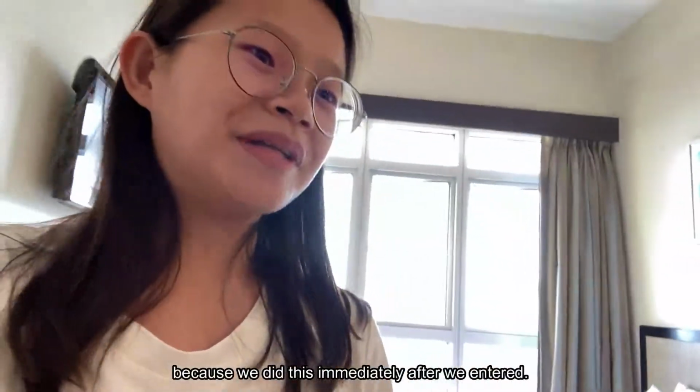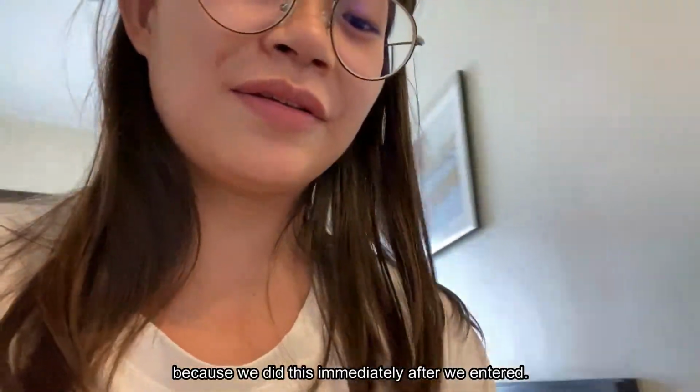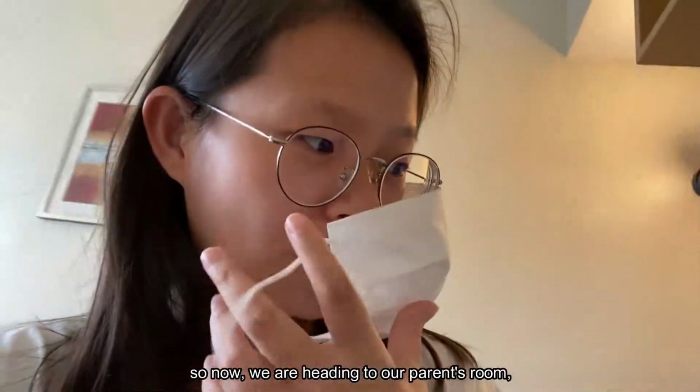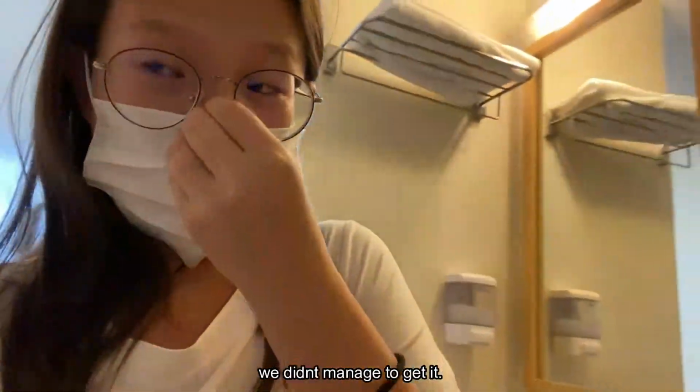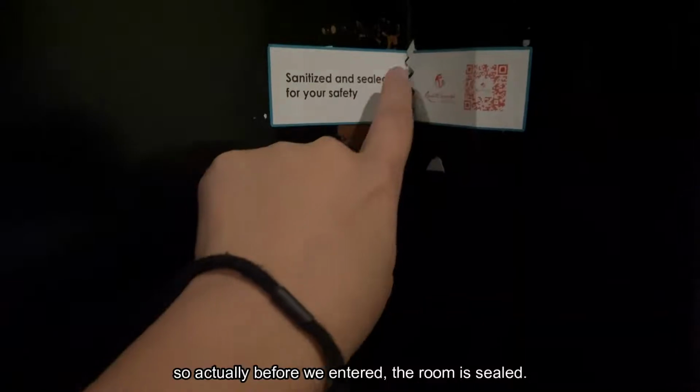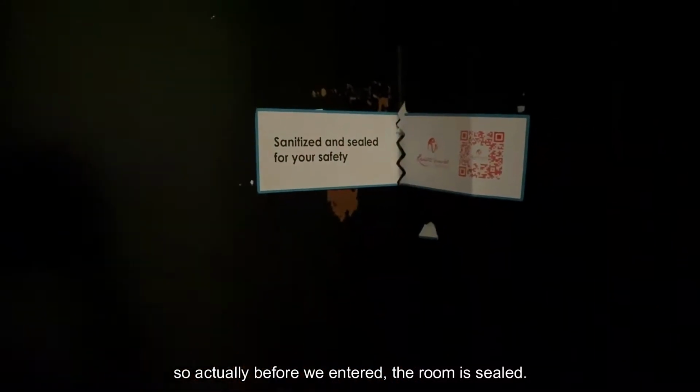Because we did this immediately after we entered, so now we are heading to our parents' room. We wanted a link room, but we didn't manage to get it. So before we entered, actually they have sealed this for safety.